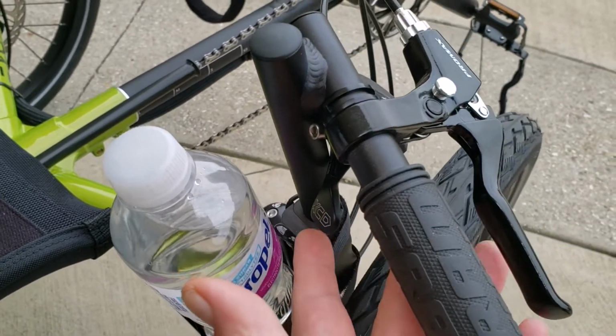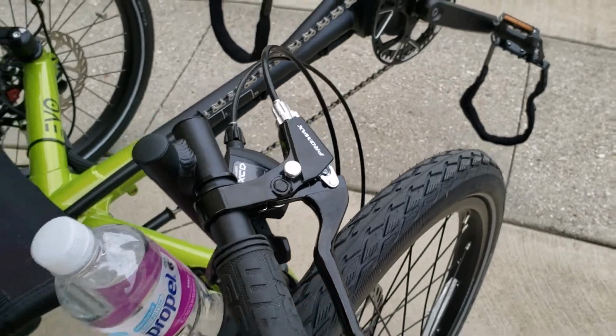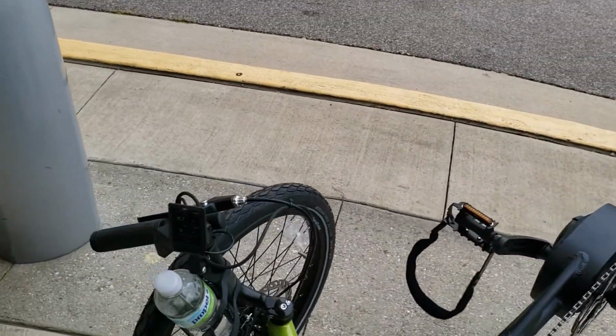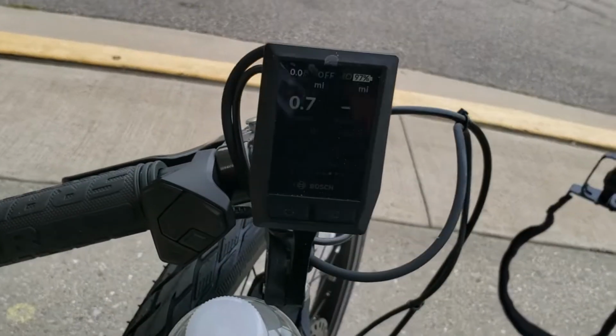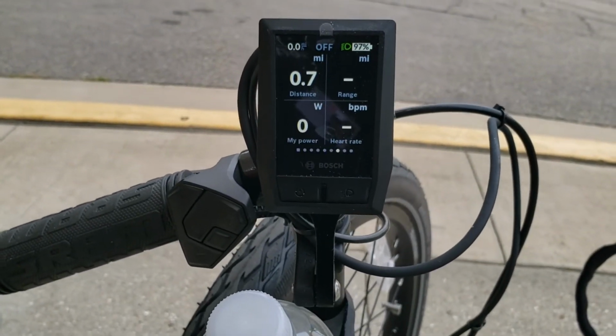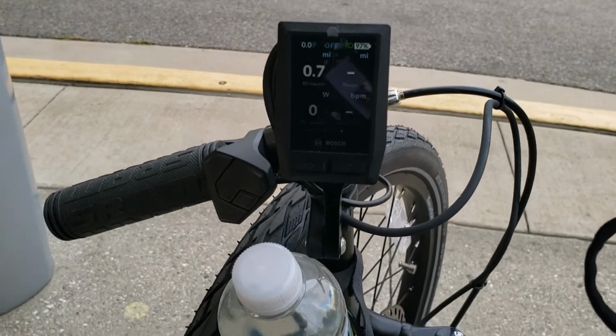This has got 2 different things right here that you can use to shift the gears there on the fly. And the control screen right here. There's the control screen for it. They didn't give him a pamphlet on it. They just gave him a page on it, so they really didn't explain much to it.